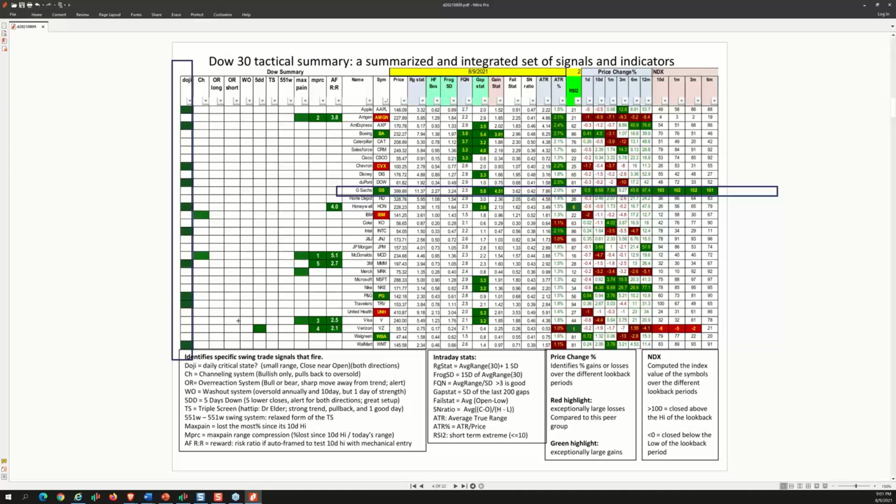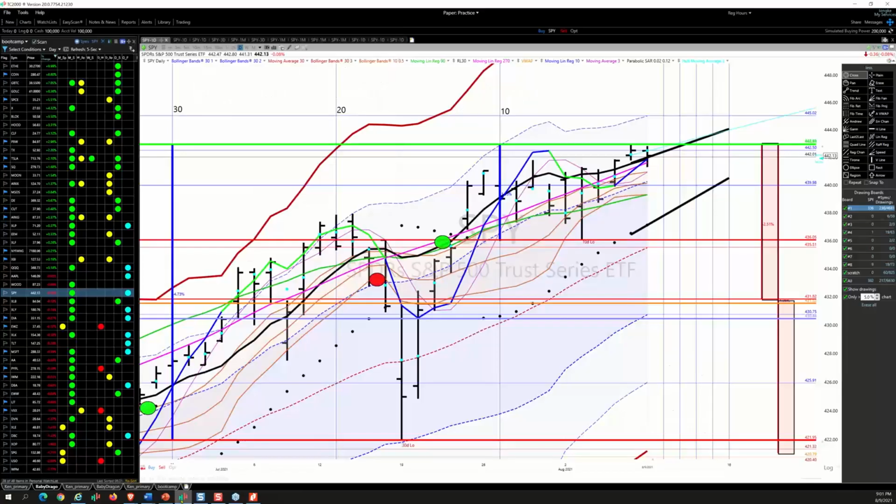Verizon, on the other hand, showed some weakness. It's a 5-day down. It's 2-to-1 on the reward to risk. It was a breakdown on the 10-day, 1 month, and 3 months. So that's showing significant weakness in Verizon.